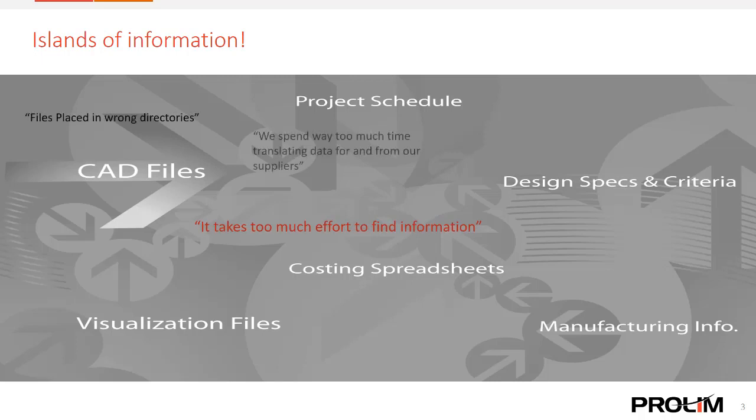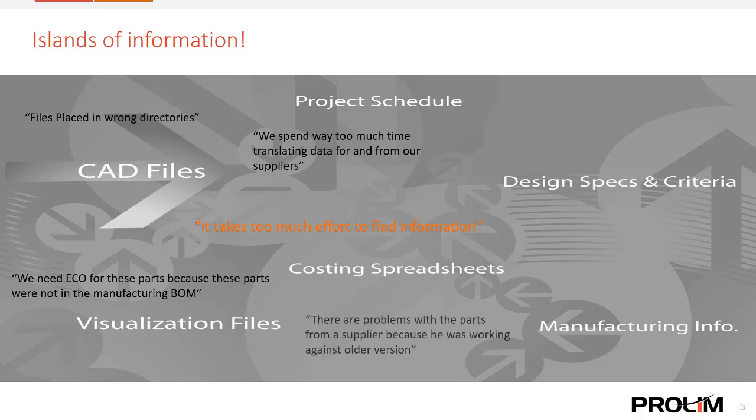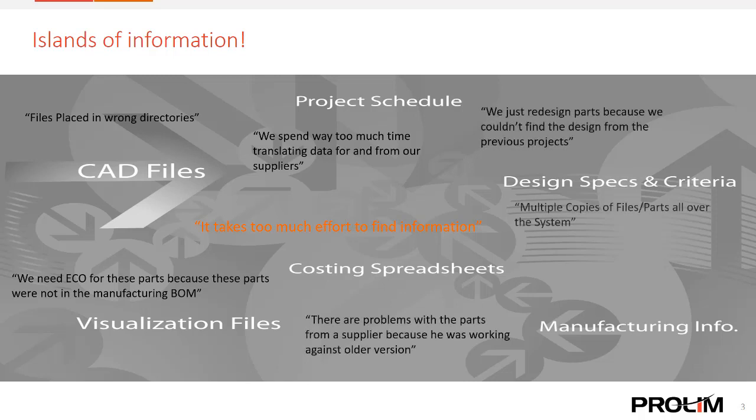So now let's talk about the data. Like all companies, you undoubtedly have many different types of data surrounding your products and processes that you are managing in one form or another today. This ranges from CAD files which engineers are creating, to project schedules in Excel or other formats, to even design specifications, work instructions, and other documentation.